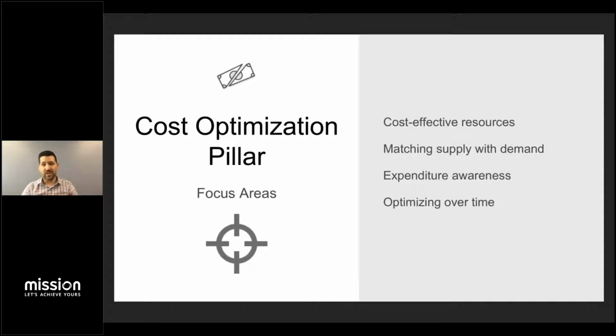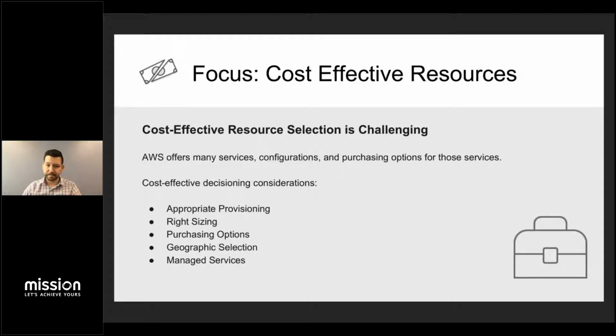Each of these 4 focus areas goes in depth on a particular topic around cost optimization. So the first is cost-effective resources. AWS provides dozens of services, right? And hundreds of features and configuration options and purchasing options as well for those services. And that means that it can be a bit of a challenge to decide which resources you use, right? How do you make the right decisions to provide good performance, but also be cost optimized? And there's a bunch of different decisioning considerations. We're going to go through each of these. So we'll start with appropriate provisioning.